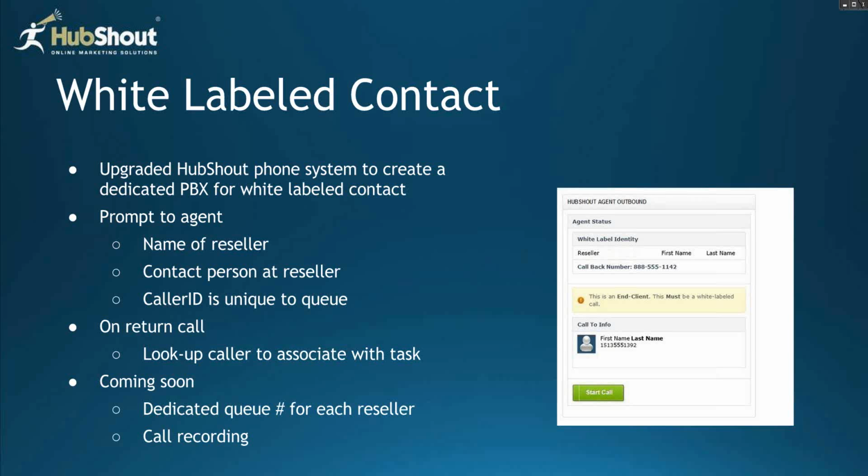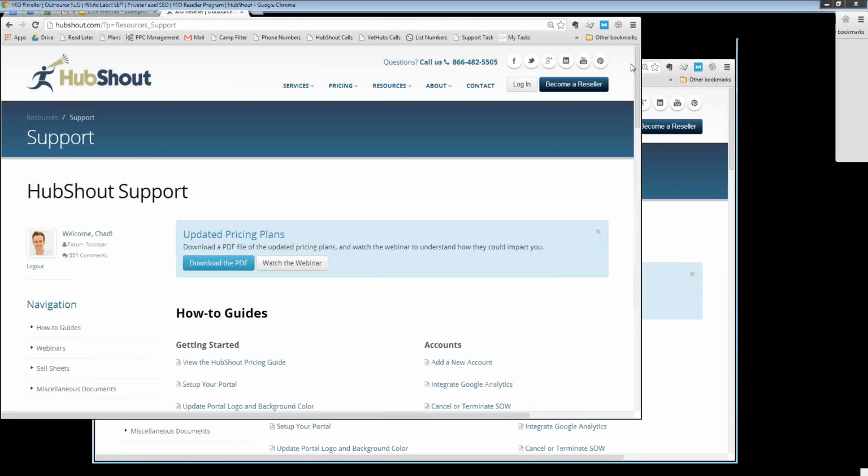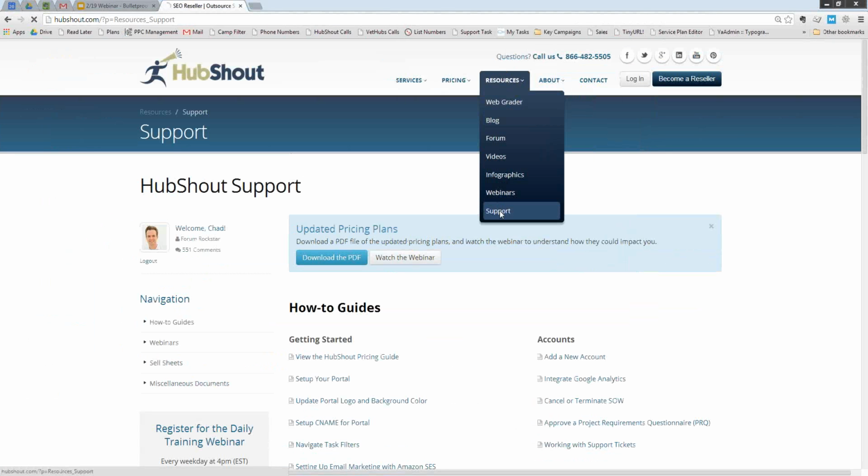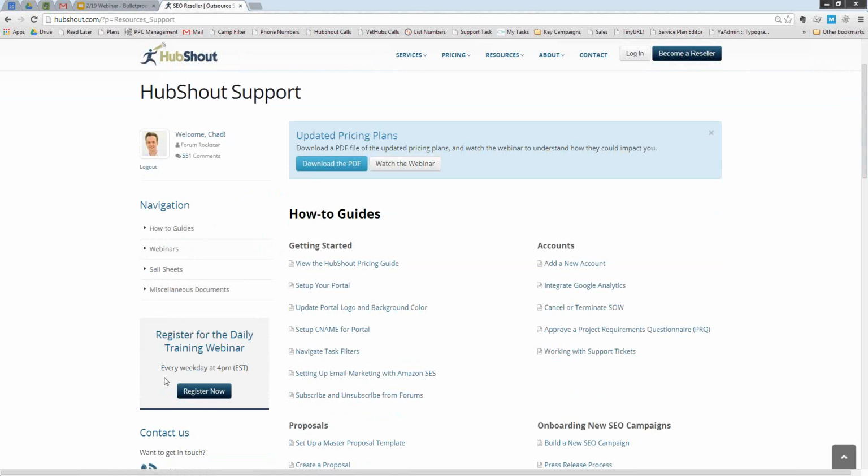Okay, a couple others for you. Can you cover again how to get into the 4 o'clock training? Yeah, sure. Let me actually take you over to that. So on our website, if you go to Resources Support, now if you are not logged in, I'm currently logged into the website, it will ask you to log in. Your username and password is the username and password you use to log in to your dashboard. So if your private label dashboard, that username and password will work here to log in. Once you log in, we have on the left-hand side here, a Register Now button.